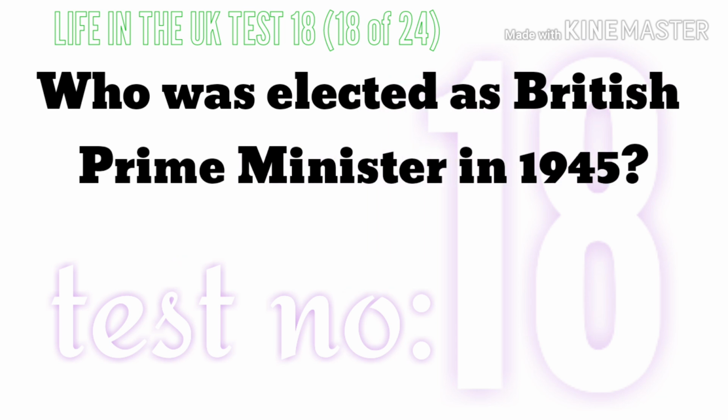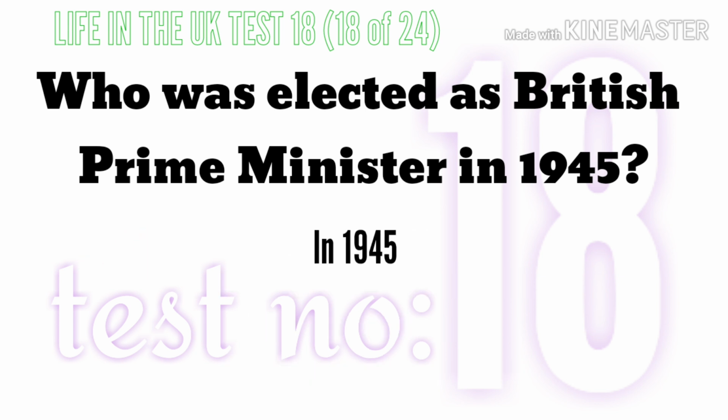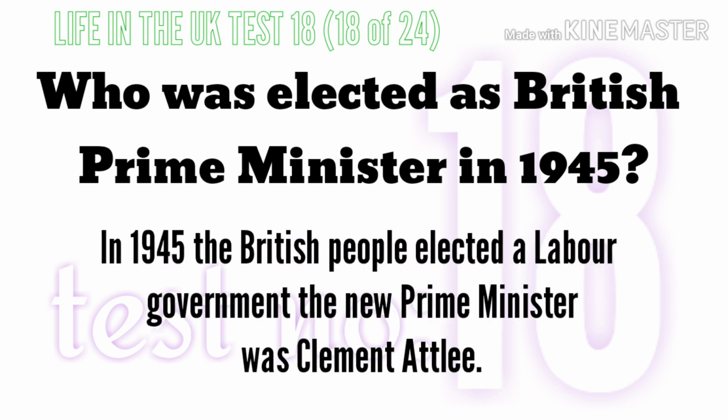Who was elected as British Prime Minister in 1945? Clement Attlee, Winston Churchill, Harold Wilson, or Harold Macmillan. The correct answer is A, Clement Attlee. In 1945, the British people elected a Labour government. The new Prime Minister was Clement Attlee.